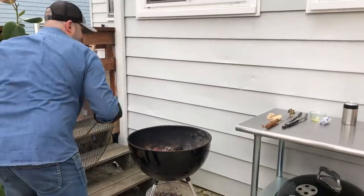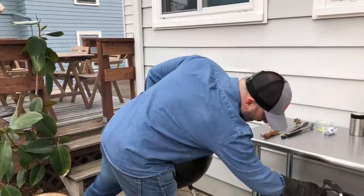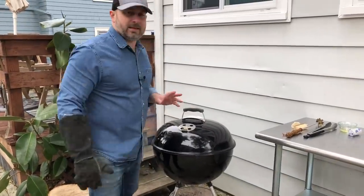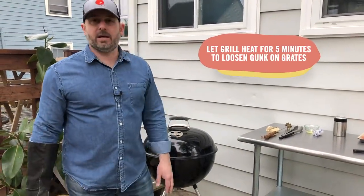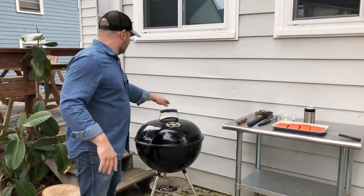We'll put the grill grate back on. We'll cover the grill. And we're gonna let that heat up for about 5 minutes to loosen up any of the gunk that's been on that grill grate, and then we'll oil it and proceed from there. Okay, it's been about 5 minutes and the grill grates are hot.